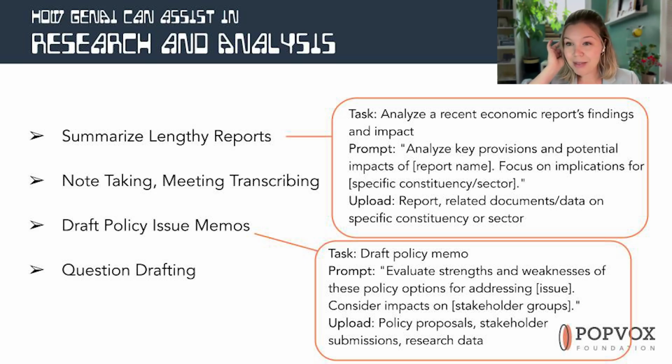So now that we've gone over best practices and things to avoid, we want to get to the fun part of this presentation, which is actually giving you some use cases. I've designed these prompt examples and use cases into 3 different buckets: research and analysis, constituent engagement, and administrative tasks. And so this is just a couple sample prompt ideas just to get your brain going into the type of use cases that right off the bat, you can start experimenting with in your official capacity or in your personal time as you get more familiar with these tools.